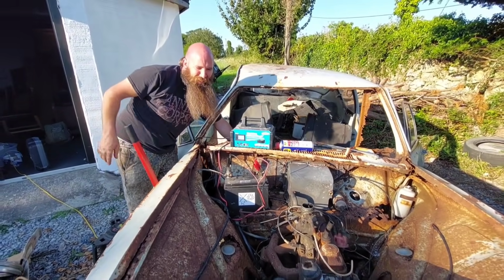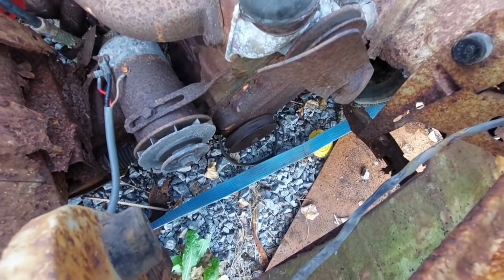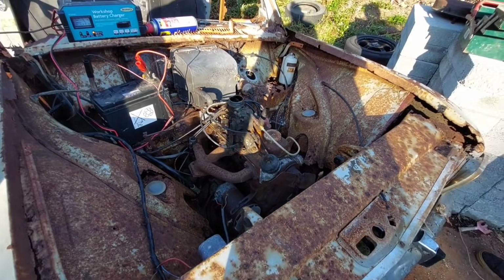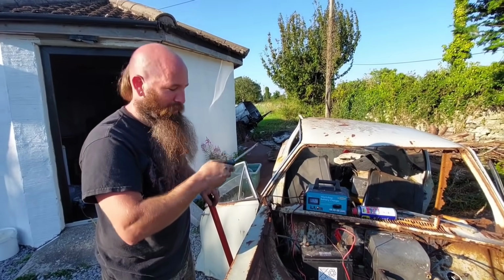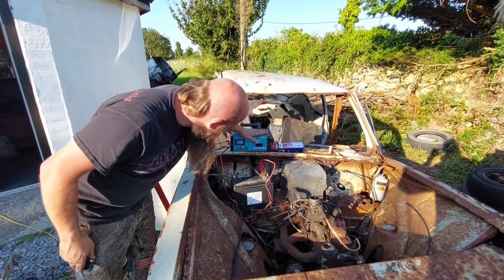Jesus. What just happened there? Watch that crank. What? Yes. What the fuck? With the ignition switch. With a key, but with the ignition switch. With a key. Lads, in Limerick, that's a key.